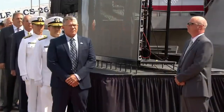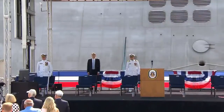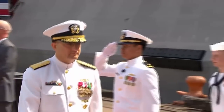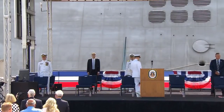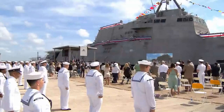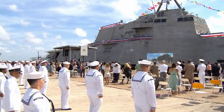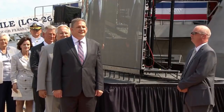Mr. Dave Groudon, Vice President, New Construction Programs, Austal USA. Rear Admiral Casey Moten, United States Navy, Program Executive Officer, Unmanned and Small Combatants. Vice Admiral John Mustin, United States Navy, the 15th Chief of Navy Reserve. The Honorable Sandy Stimson, Mayor, City of Mobile, Alabama, and USS Mobile Commissioning Committee Chairman. The Honorable James Gertz, performing the duties of the Undersecretary of the Navy.